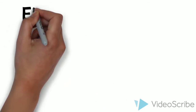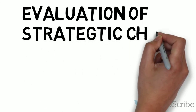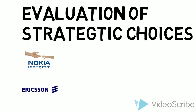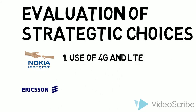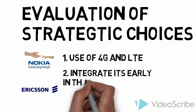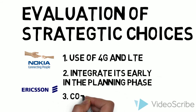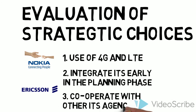In order to evaluate the strategic choices available in this business, we will list the necessary strategies available and then we will explore and see why Nokia and Ericsson need these strategies. The first strategy is the use of 4G LTE network. The second strategy is to integrate ITS early in the planning and designing process and make provision for future ITS installation. The third strategy is to cooperate and participate with transport and other jurisdiction agencies in the development of regional ITS.